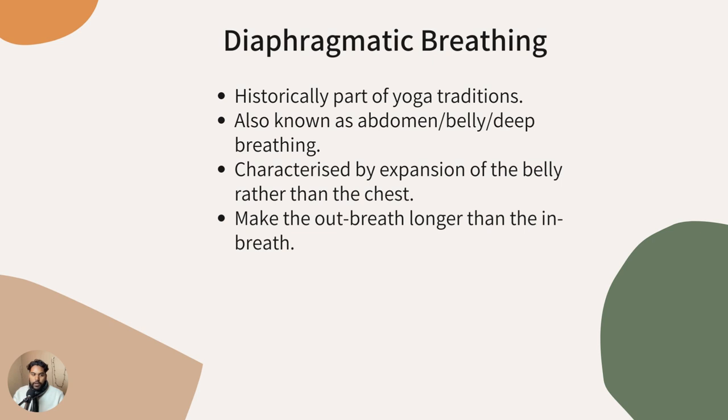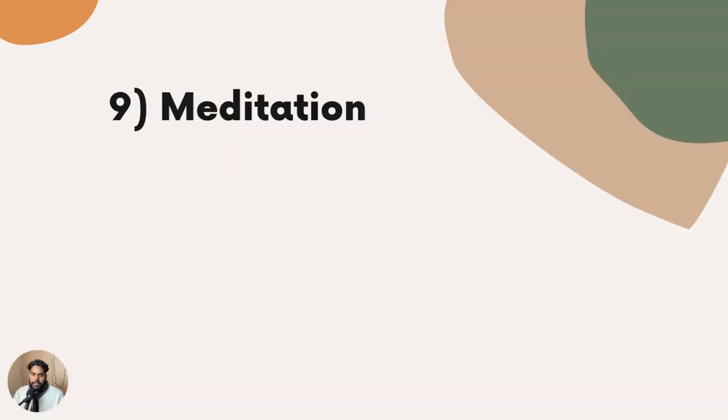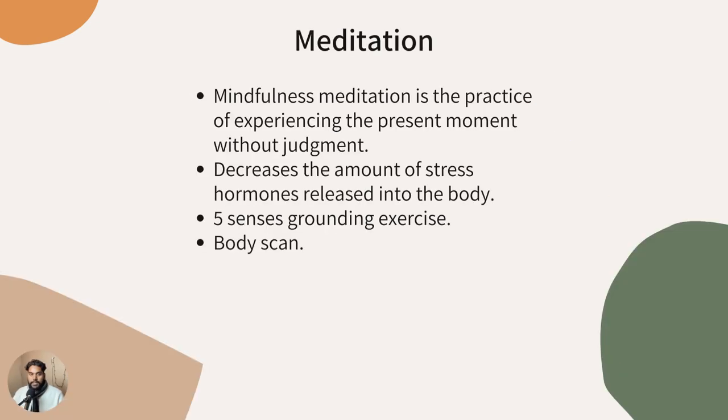Now we're going to move on to meditation. Meditation really is a buzzword. And there are many kinds of meditation. Some are more helpful than others. But if you want to stick to the evidence-based strategies, I would definitely go for a specific kind of meditation called mindfulness meditation. Mindfulness meditation is the practice of experiencing the present moment without judgment.